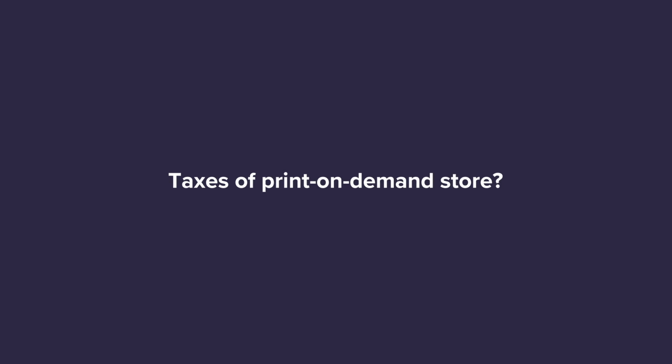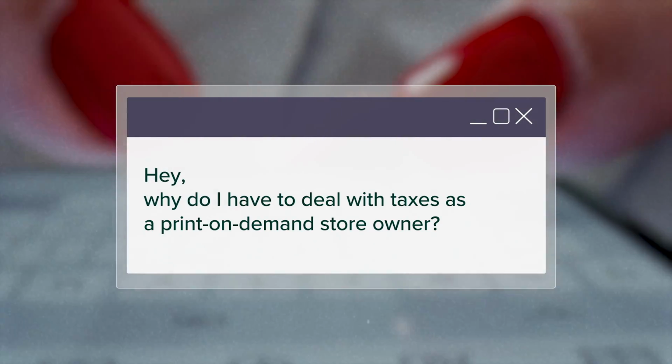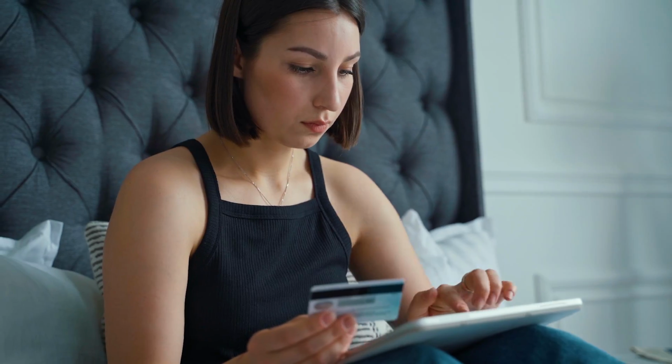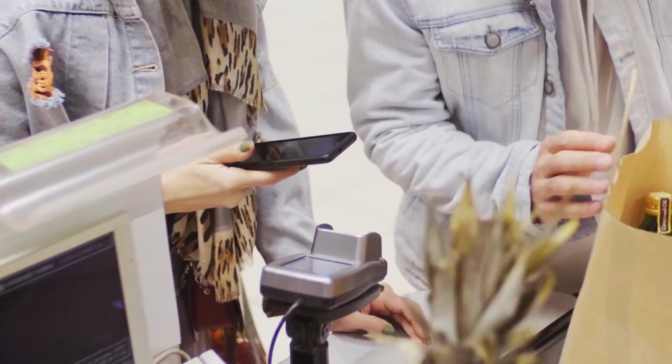The first question I've seen popping up is, why do I have to deal with taxes as a print-on-demand store owner? Well, the short answer, you're running a business. And every business needs to fulfill tax obligations. It's a legal requirement, so getting these things sorted is an important step for you. Just like in a physical store, every transaction has tax involved. The same goes for a print-on-demand business.